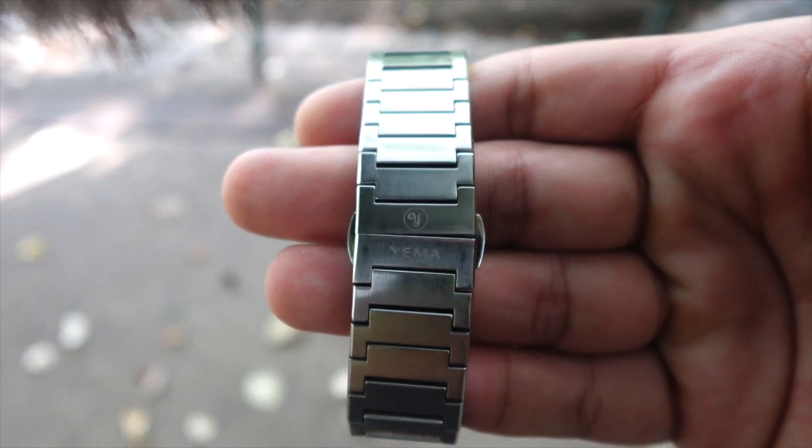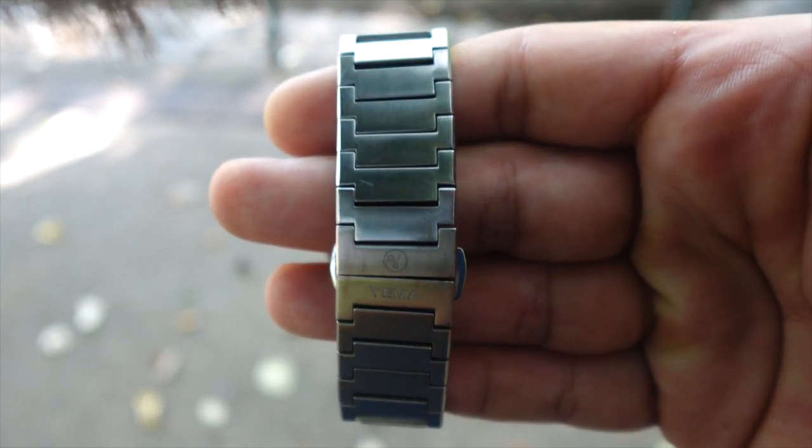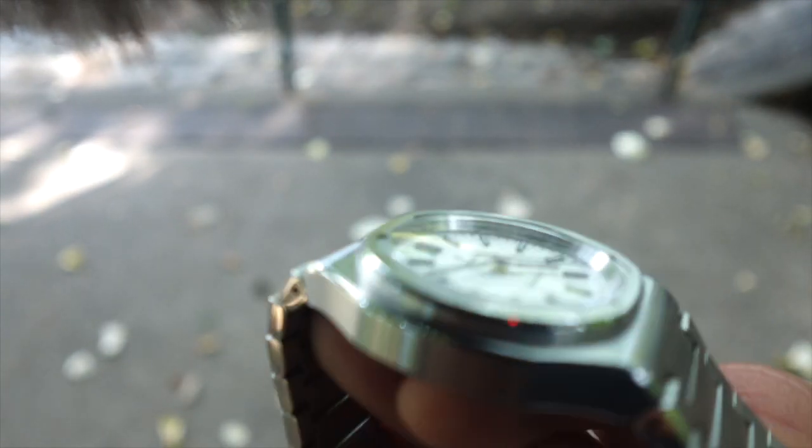So looks and bracelet aside, a third reason was the price. On Yema's website, this watch was retailing for about $890. I went on Chrono24 and bought it used for about $739. With taxes and import fees, it came right under $800. About, you know, $100 off. Let's go for it. So I'm gonna head back inside for a little while, and I'll break down the pros, the cons, and the dimensions of this watch.